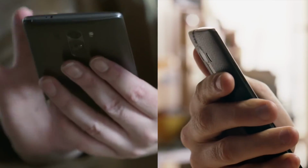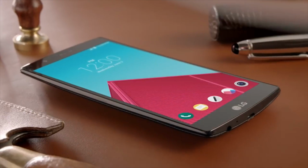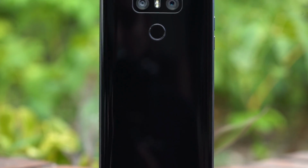Plastic, leather, modules? Apart from last year's G5 that didn't quite fit in, the evolution of LG's G series has been all about what these phones are made of. This year's material of choice is glass. And if you ask me, if LG was going for adjectives like beautiful, elegant, and premium, then glass was indeed the right choice. Hi, I'm Uncle Josh, and you're watching GadgetMatch.